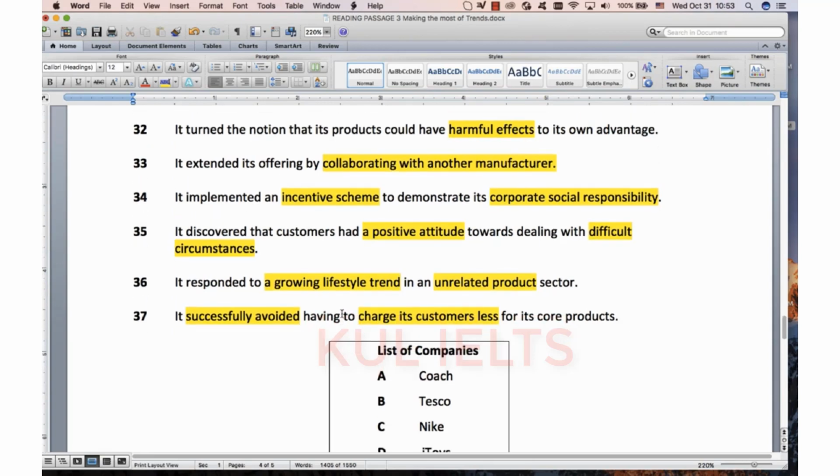What you should do now is just think about these, because you're not going to find harmful effects. You're going to find an example of harmful effects or something like that. Just make sure you understand that. Collaborating with another manufacturer, working with another company. Incentive, an encouragement scheme or something. Corporate social responsibility is something that they do for society. Positive attitude, you understand. Difficult circumstances, difficult times, you understand. Growing trend. Unrelated is there.